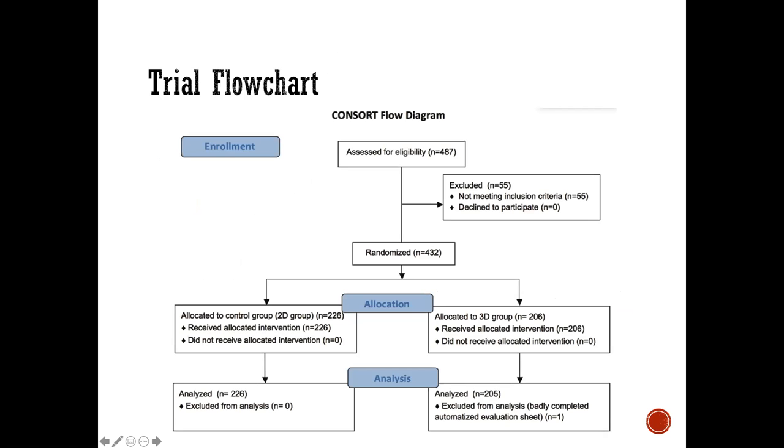So let's go to the results. This is the trial flow chart presented here. Among 432 participants, only one was excluded from the 3D group during the trial after randomization because he did not correctly complete the questionnaire. So 431 students were thereby included in the statistical analysis.